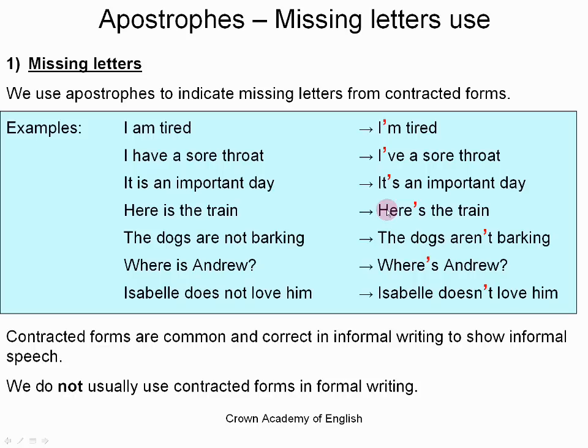Here is the train. Here's the train. The dogs are not barking. The dogs aren't barking. Where is Andrew? Where's Andrew? Isabel does not love him. Isabel doesn't love him. So in the last one, this is a negative. And the apostrophe is showing that there is the letter O, which is missing from the word not.